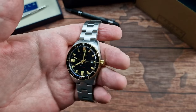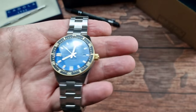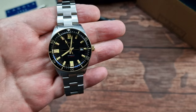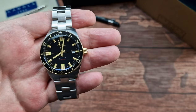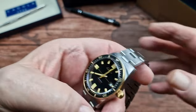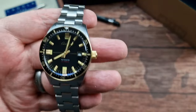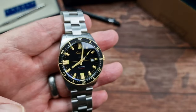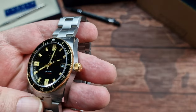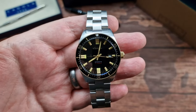So if you want to grab yourself a limited edition 200 meter diver automatic, and you're not worried about the hacking on the movement, so the second hand doesn't stop, then it's a nicely made watch. It looks quite nice. It definitely is kind of a dress diver, this one, particularly with the black and the gold. It does work very well. It's a very visually appealing watch.